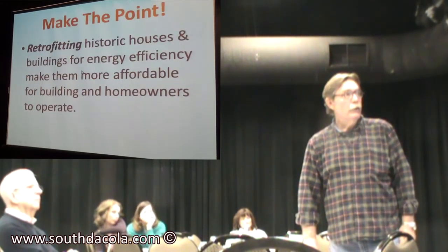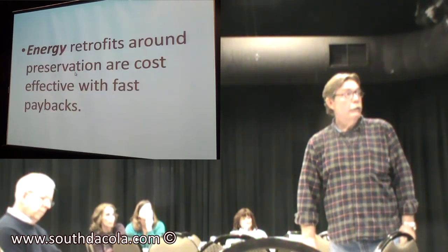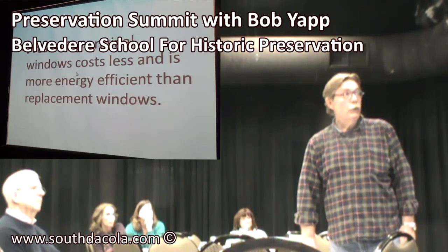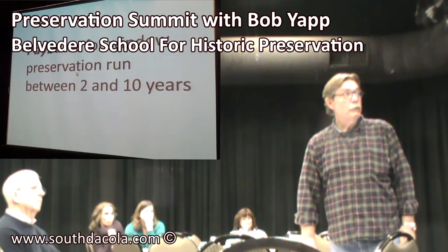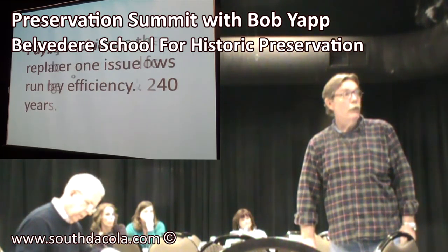Retrofitting, make the point in your community that retrofitting can be done. Make your buildings more energy efficient and more cost effective. Preserving original windows costs less and it's more energy efficient. Paybacks are between 2 and 10 years, versus paybacks for replacement between 34 and 40 years.